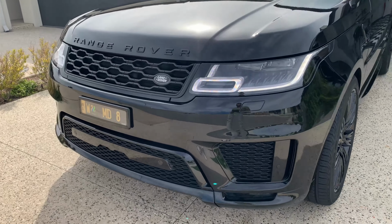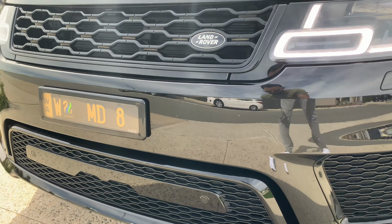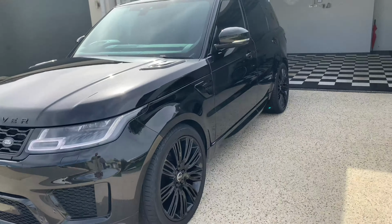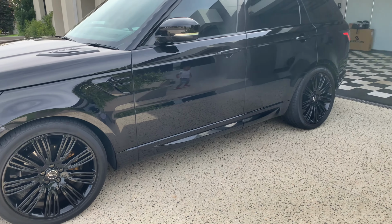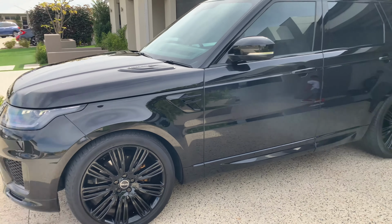I did it for a couple of things. One, to match my Prestige MD plates. Also, shout out to LV, my favorite brand, in the gold bronze color. So it's a new sort of style.